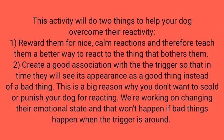This activity will do 2 things to help your dog overcome their reactivity. 1, reward them for nice, calm reactions and therefore teach them a better way to react to things that bother them. And 2, create a good association with the trigger so that in time they will see its appearance as a good thing instead of a bad thing. This is a big reason why you don't want to scold or punish your dog for reacting. We're working on changing their emotional state, and that won't happen if bad things happen when the trigger is around.